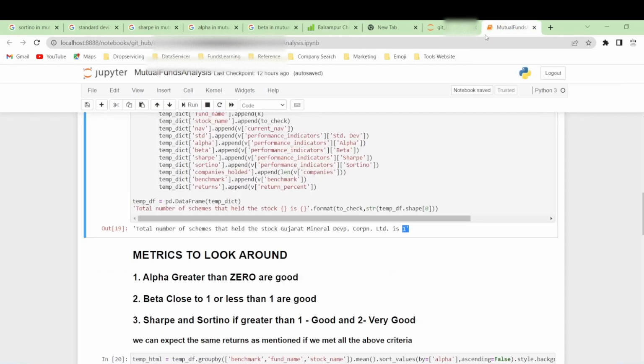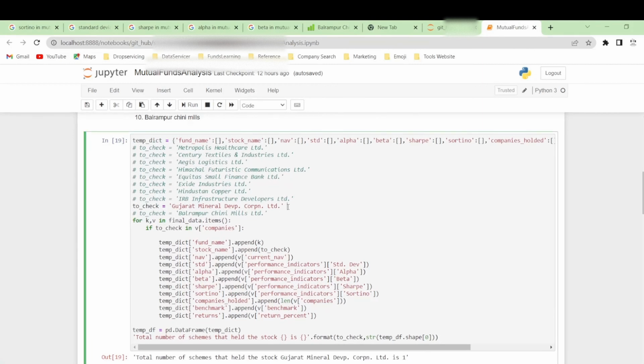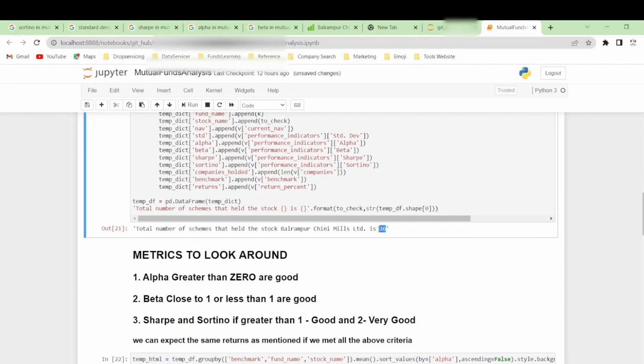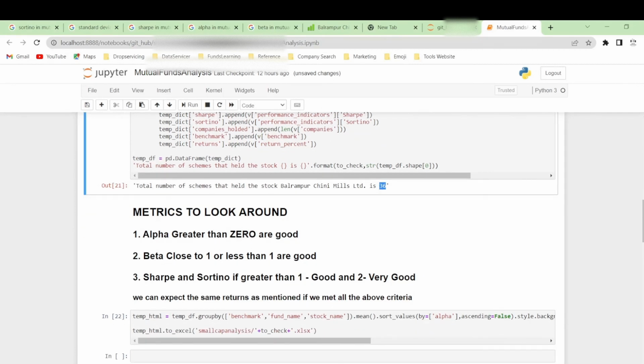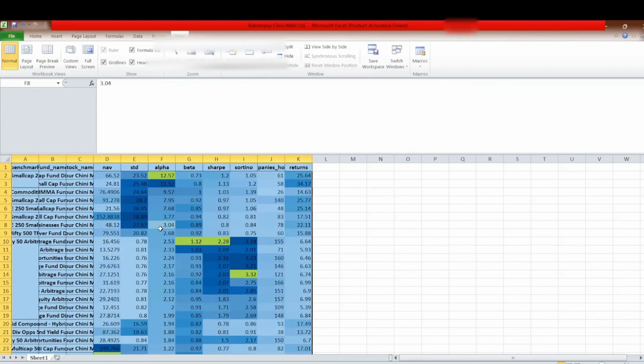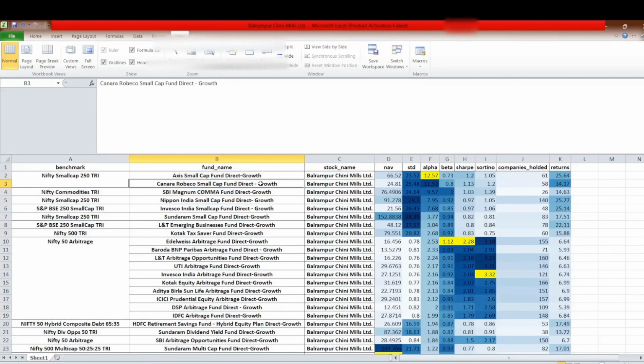Let's see the number of mutual funds that hold it. 36. It's the highest among all the funds. Let's take a look. The alpha is pretty high for Axis Small Cap Fund. It is a good sign, and beta is low. Sharpe and Sortino are in range. 25% returns, and the NAV at 66. This fund has good numbers.